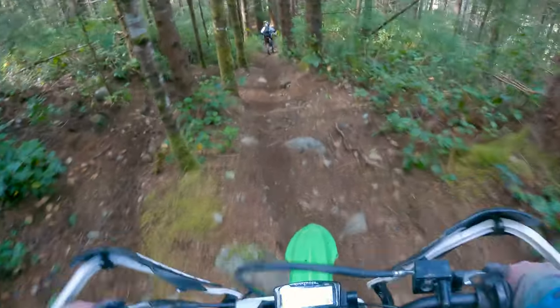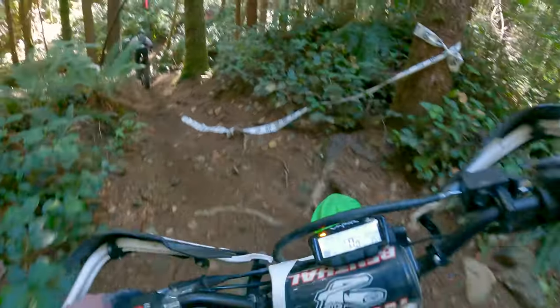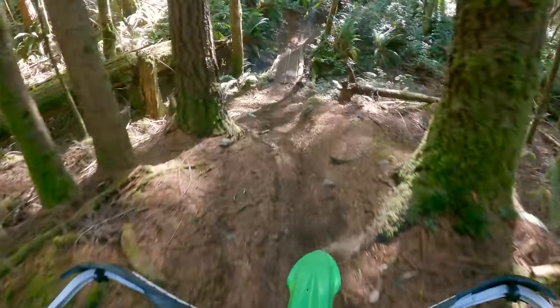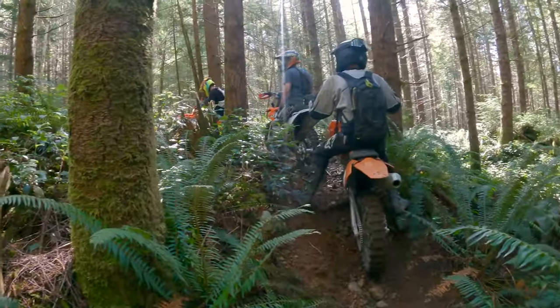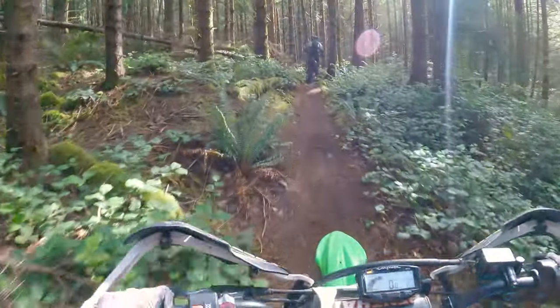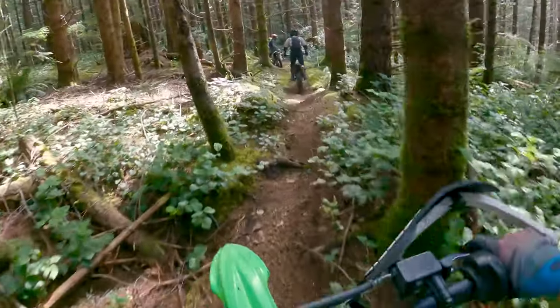Oh, this is Jeremy's trail. Jeremy's trail is probably one of my favorite fun trails. Just good hill climbs, good flow, a lot of fun. Mouth is dry. This is a good group of boys. We're all gonna die out here.